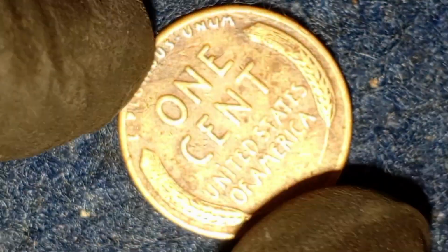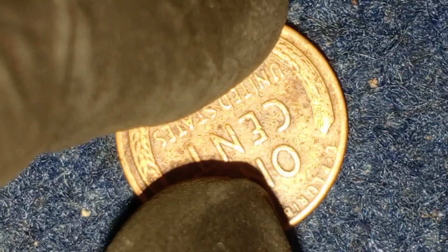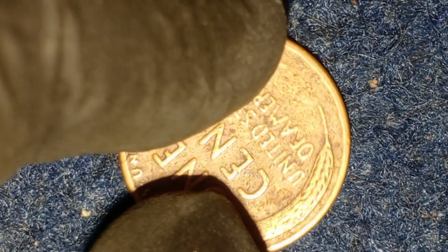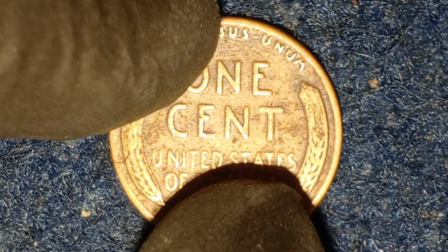And finally, if your coin looks promising, send it to a grading service like PCGS or NGC. A certified grade and authentication can unlock the true value of your coin and give you access to serious collectors and auction houses.